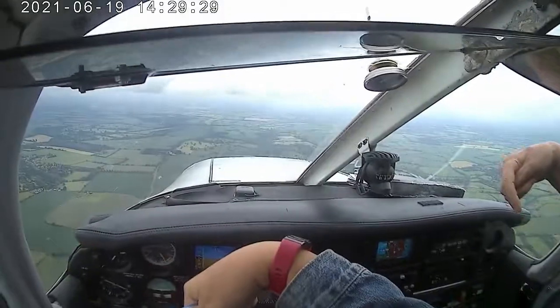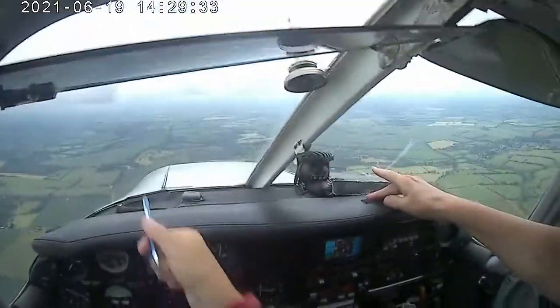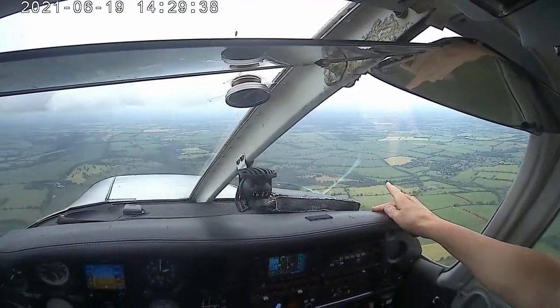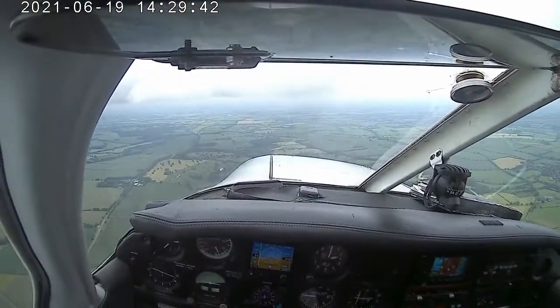Short, 1-0 this way. And it will be left-hand circuit, scan the airfield. Can you see the airfield? Yes, this one. So it's landing this way. Yeah. And we're joining downwind, so just basically go down here so you're flying parallel to the aircraft. Go into the runway.